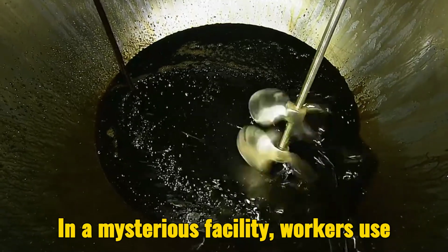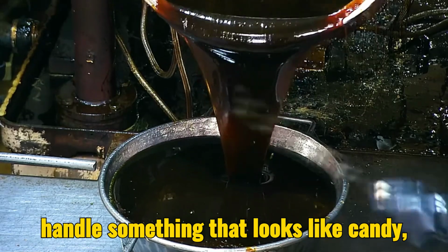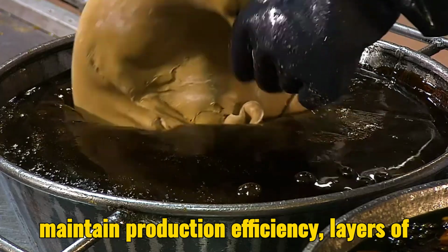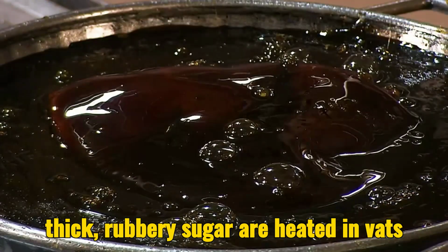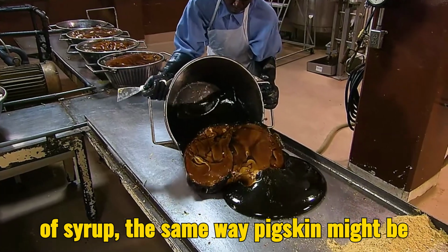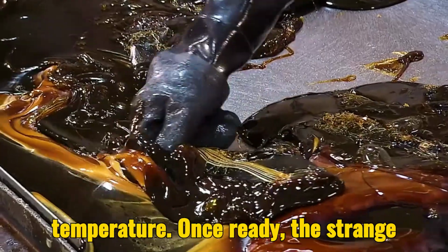In a mysterious facility, workers use heavy probes and silent conveyor belts to handle something that looks like candy, but nothing about it feels sweet. To maintain production efficiency, layers of thick, rubbery sugar are heated in vats of syrup, the same way pigskin might be softened. The hardened material melts slowly as the syrup reaches the ideal temperature.